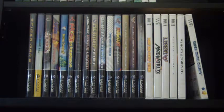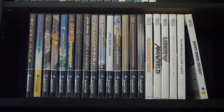Let's just get right into the pickups then. I actually only found one yard sale this weekend, but it was a pretty good one, if I do say so myself. I'm not going to tell you the whole story of what happened. Basically, he wanted way too much for his games, and I talked him down to $40 for the whole thing. So I got 9 games for 40 bucks, and that kind of sounds like a lot, but it's really not.